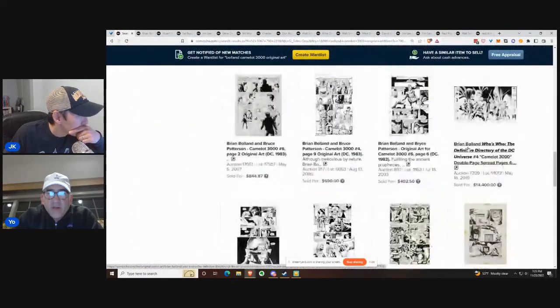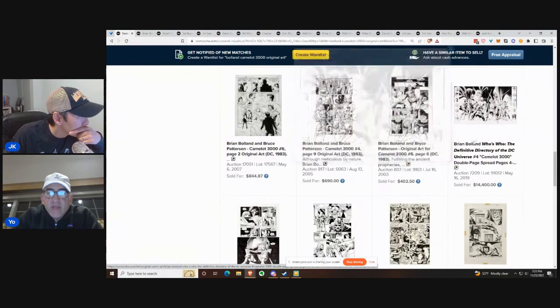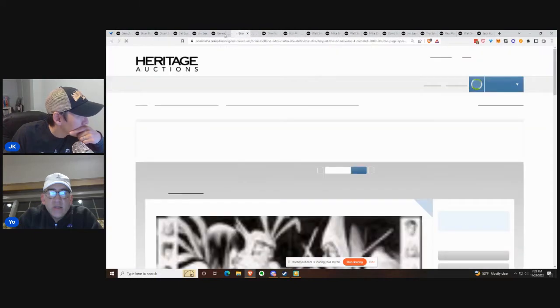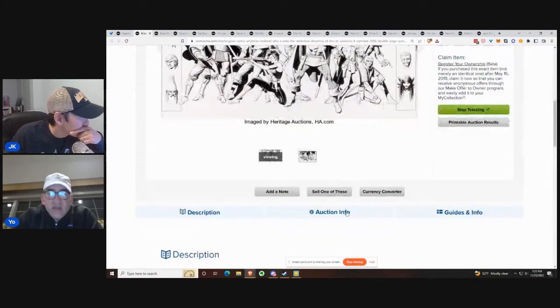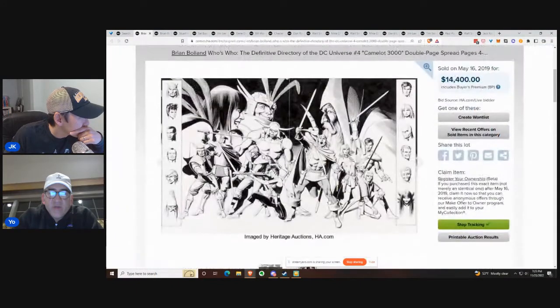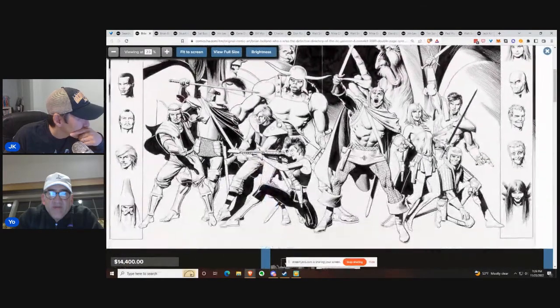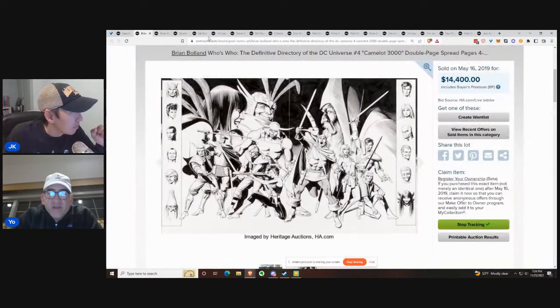There it is. That's it. Freaking amazing piece. So good. Yeah. So you can see there's just a little bit of a difference with the refinement of all of the inking, versus, no offense to Terry Austin.